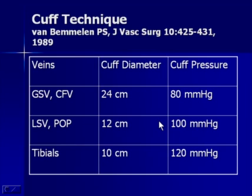Now, some folks use just manual compression, squeezing the limb in order to augment flow, pushing that flow past the transducer, waiting, listening, and looking. However, some folks don't like that. And years ago, Dr. Paul Van Bemmelen, when he was at the University of Washington, published this paper which said, well, you know, squeezing is good, but let's try to standardize it.